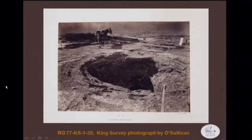NARA has photographs from both the King and Wheeler surveys among our still pictures holdings, and some of the original glass plate negatives. The photographs of the King survey are bound in 4 volumes. Often albums such as these were disassembled in order to display and or sell individual photographs, and it is rare to find complete volumes or sets.